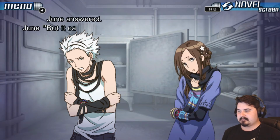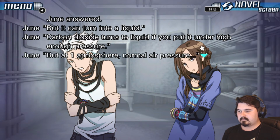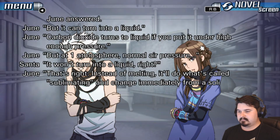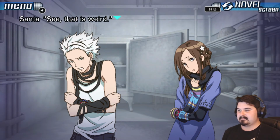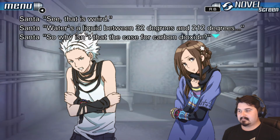June answered. But it can turn into a liquid. Carbon dioxide turns to liquid if you put it under high enough pressure. But at 1 atmosphere, normal air pressure, it won't turn into a liquid, right? That's right. Instead of melting, it'll do what's called sublimating and change immediately from a solid state to a gaseous one. I actually learned that back in high school. See, that is weird. Water's a liquid between 32 degrees and 212 degrees. So why isn't that the case for carbon dioxide?